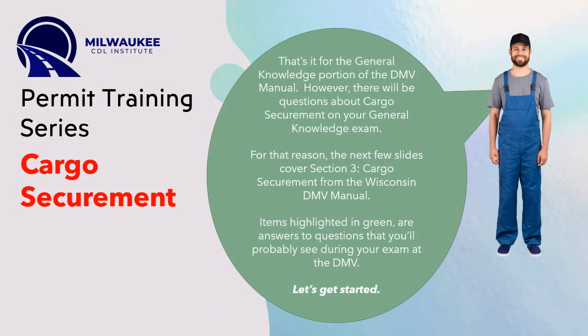That's it for the general knowledge portion of the DMV manual. However, there will be questions about cargo securement on your general knowledge exam. For that reason, the next few slides cover Section 3, Cargo Securement, from the Wisconsin DMV Manual. Items highlighted in green are answers to questions that you'll probably see during your exam at the DMV. Let's get started.